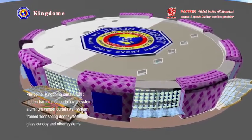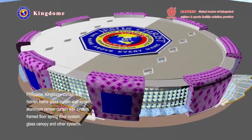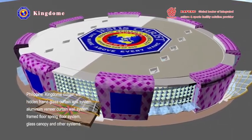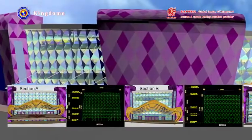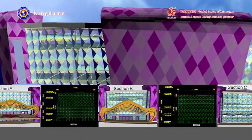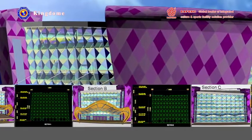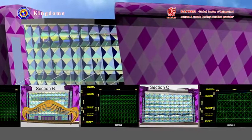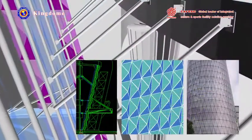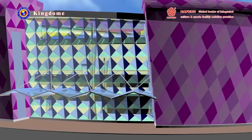Referring to the characteristics of the climate of Philippines and relevant specifications, hidden frame glass curtain wall system. The system has three kinds of curtain walls with different sizes, which are Section A, Section B, and Section C, and a total of 8 parts. The whole curtain wall is an arc external wall. Each glass plate is triangular. Every 4 triangular glass plates form a pyramid.